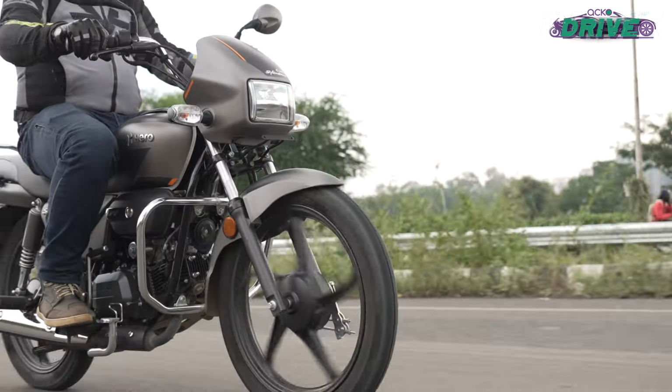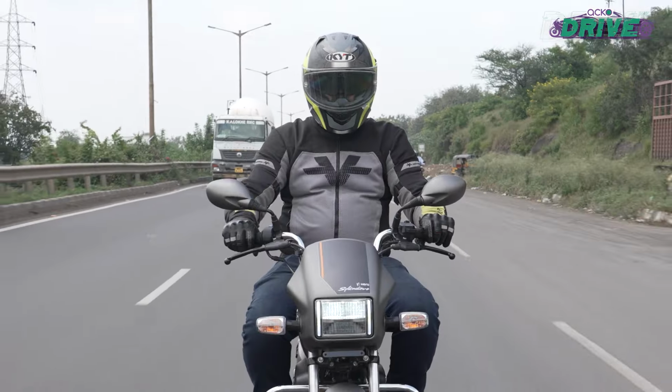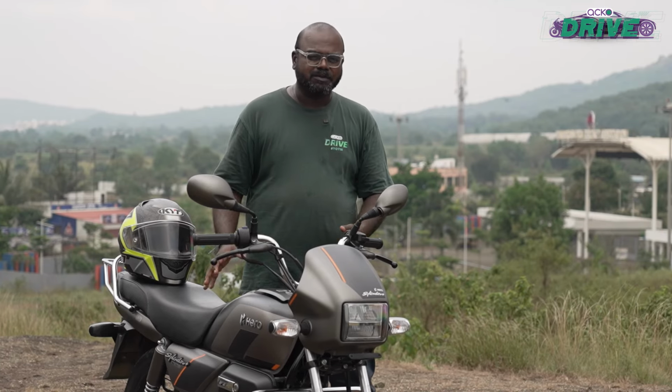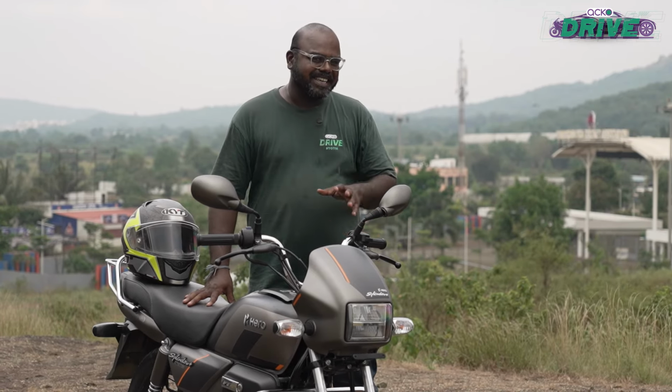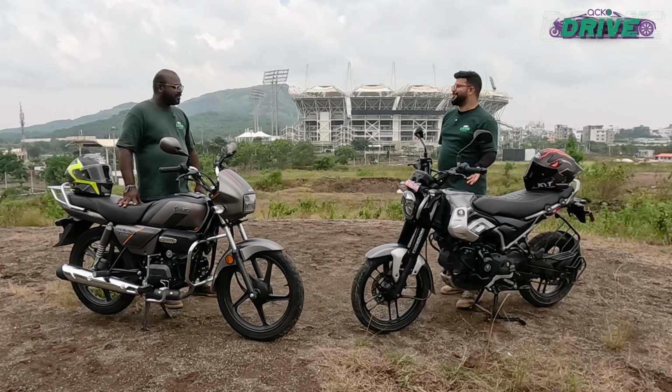The Splendor also manages those speeds, but once you cross 60, 65, you can feel that engine getting strained. But then again, for a 97.2cc sloper engine, which is almost 70 years old, the performance isn't bad. But then again, you're talking about a modern sloper engine. This is a modern sloper, right?